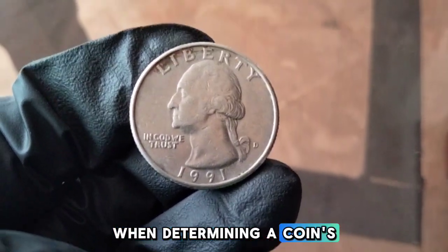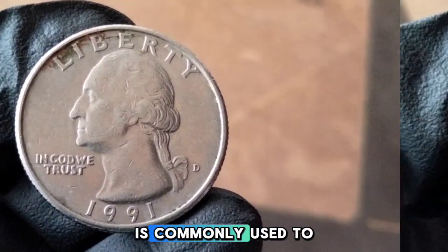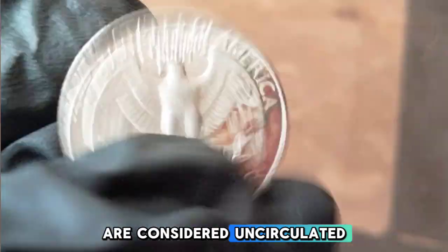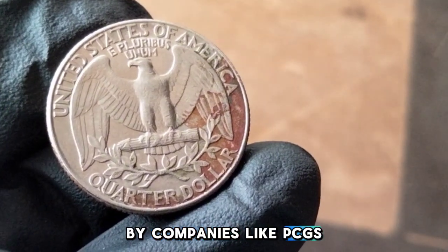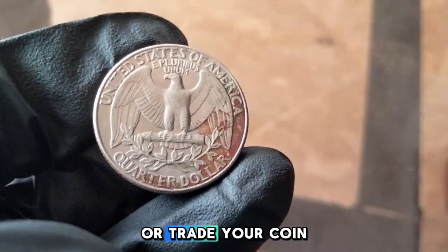When determining a coin's value, grading plays a crucial role. The Sheldon scale, which ranges from 1 to 70, is commonly used to assess a coin's condition. Coins in grades MS60 or above are considered uncirculated and can carry a premium. To get the best price for your coin, it's advisable to have it professionally graded by companies like PCGS or NGC. They will provide an official grade and authentication, making it easier to sell or trade your coin in the marketplace.